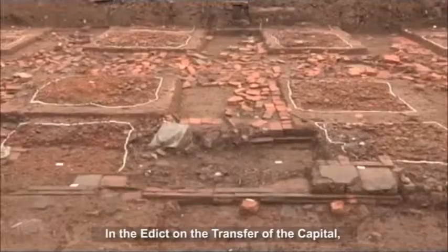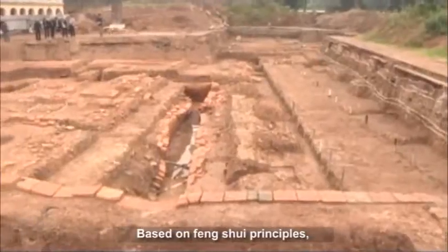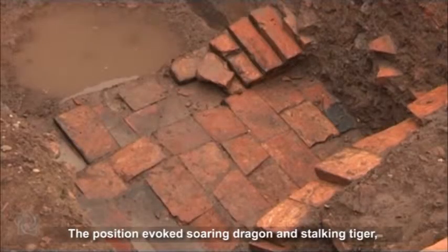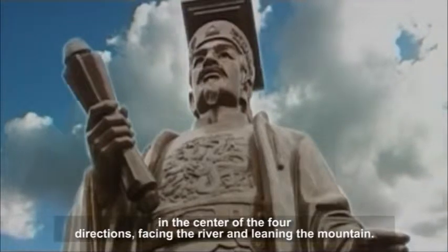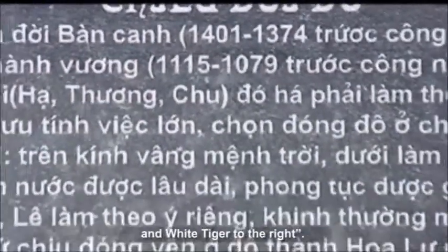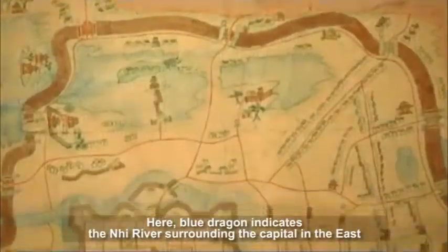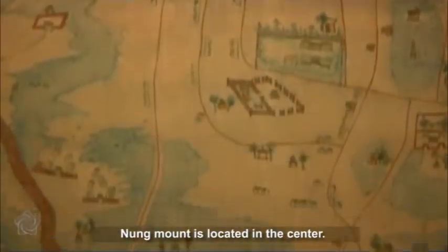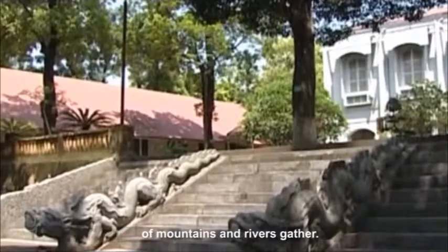In the edict on the transfer of the capital, King Ly Thai To stated the reasons for his choice of the capital land. Based on feng shui principles, he chose the land which was in the very heart of the universe. The position evoked a soaring dragon and stalking tiger in the center of the four directions, facing the river and leaning on the mountain. The sacred land to build the capital had blue dragon to the left and white tiger to the right. Here, blue dragon indicates the Nhi River surrounding the capital in the east, and white tiger indicates Tan Vien Mount protecting the citadel in the west. Nung Mount is located in the center. It is considered the navel of the dragon where the sacred atmosphere of mountains and rivers gather.